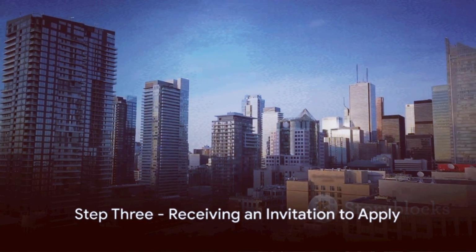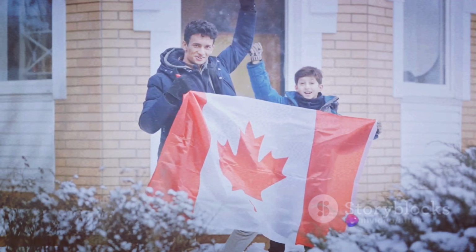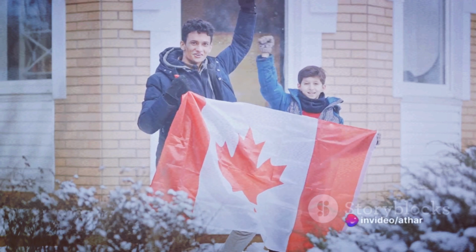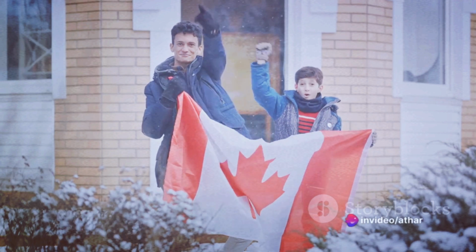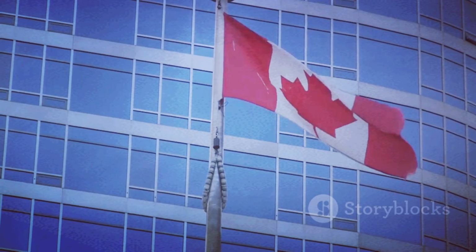The third step is receiving an invitation to apply. Every 2 weeks or so, the Canadian government holds Express Entry draws where the highest ranking profiles are invited to apply for permanent residence. If you're one of the lucky ones, you'll receive an invitation to apply, or ITA.